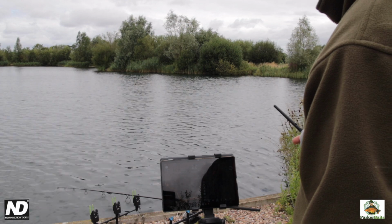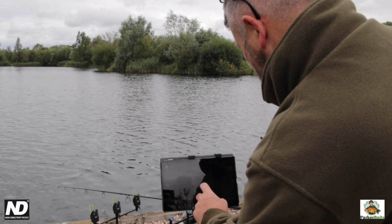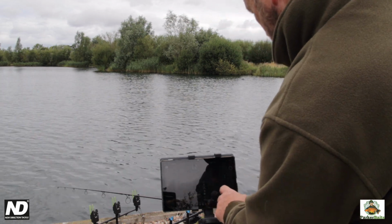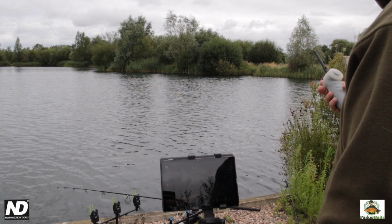What we don't want is to get tangled with the marker float, so I'll keep it slightly left. And I'll mark that on the spot. That's saved pretty much on the spot. I'll bring it back a touch. And then drop it. Just there.